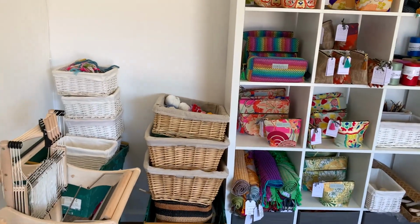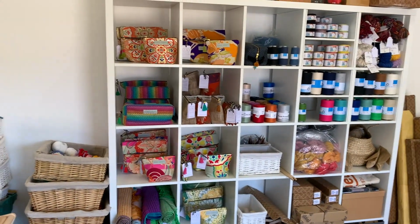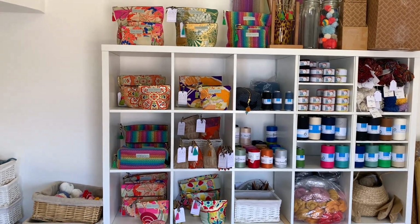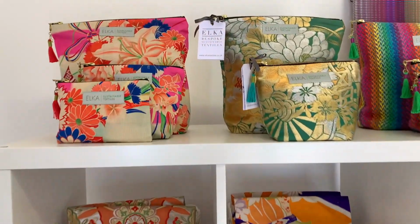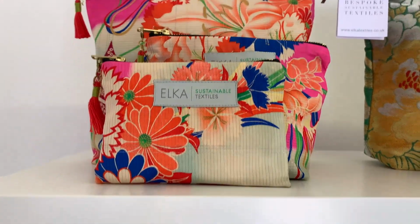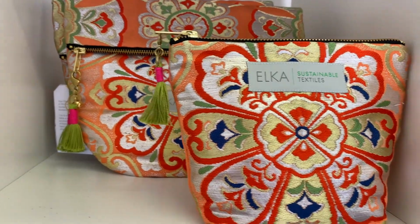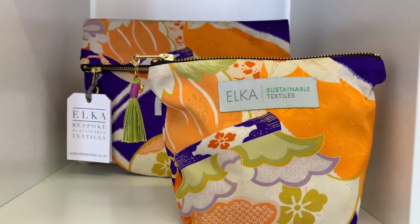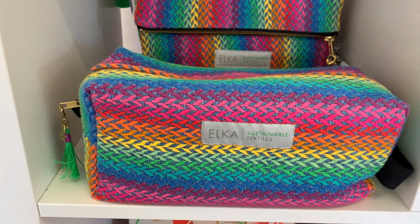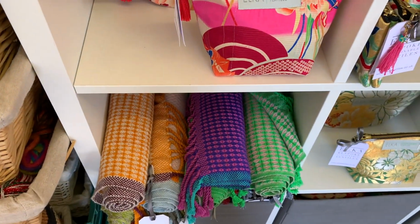The baskets in the corner there are just all my frame loom weaving stuff that I cart around to teach with. And then on the shelves directly ahead are a lot of the things that I sell on my website. So there's all the vintage kimono bags. I really like the super kitsch ones, and the really kind of heavily embroidered ones as well. I'm just a little bit addicted to buying the fabric, and those are the ones made out of my hand-woven rainbow fabric, and there's some sort of scarves down there and things.